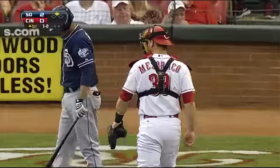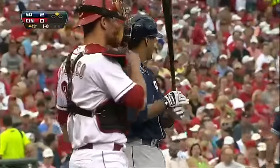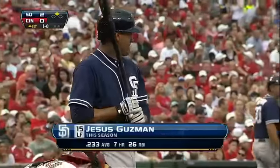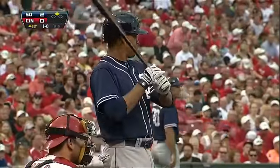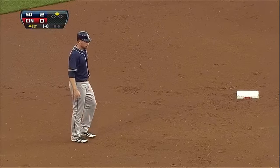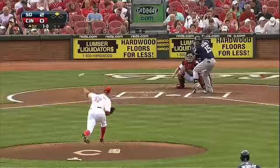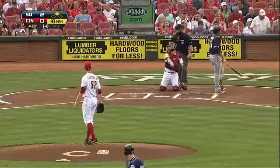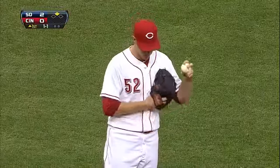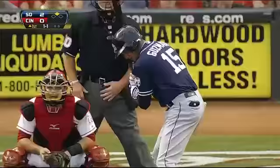Batter now is Jesus Guzman. He was on deck last night, didn't get into the game, starting in left field and batting cleanup in this one. Average .233 with 7 homers, 26 runs batted in. Last night the Padres had the left-handed hitting Mark Kotsay out in left against the lefty. Tonight Guzman gets the opportunity. There's a strike call by our home plate umpire Rob Drake. Joe West is the crew chief. He's at first. Sam Holbrook at second. Adam Hamari, the umpire, over at third.